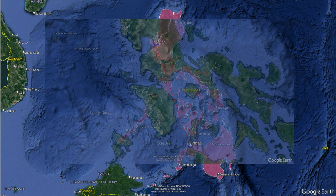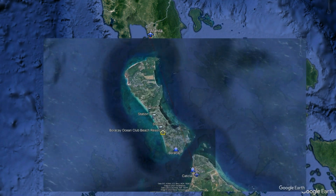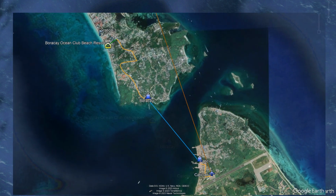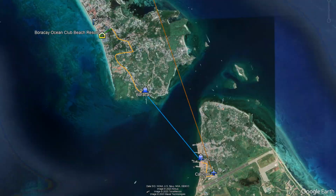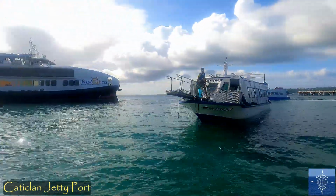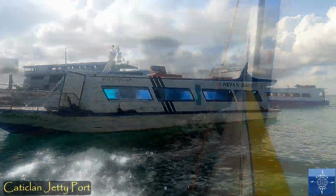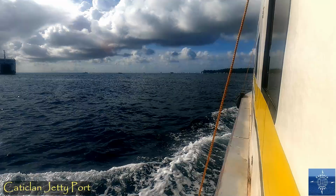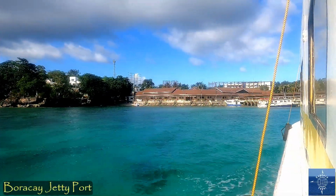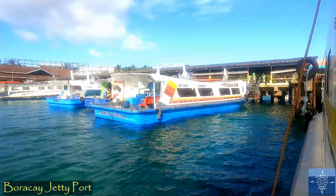About an hour's flight south of the Philippine capital of Manila, the resort island of Boracay lies off the coast of the town of Caticlan. The Caticlan ferry port was much bigger and busier than the last time we were here over 20 years ago. As was the Boracay port.